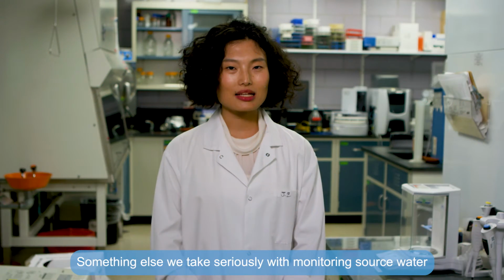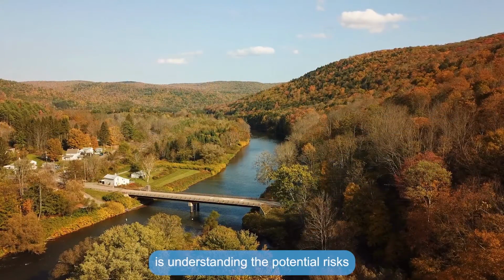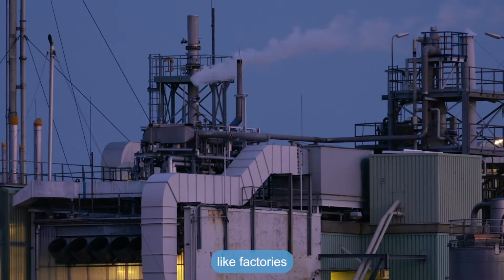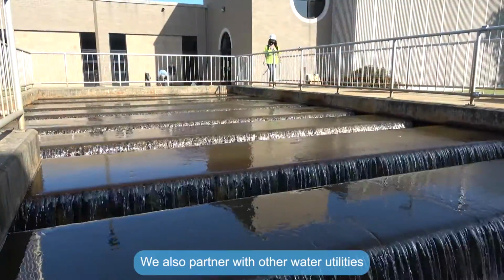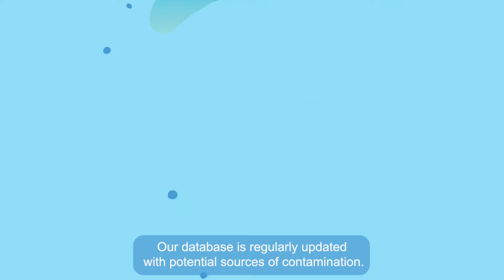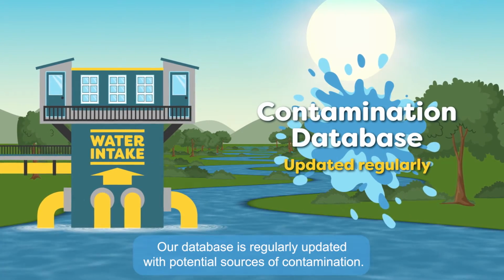Something else we take seriously with monitoring source water is understanding the potential risks that exist upstream of our intakes. We really get to know who our neighbors are, like factories and farms, and how their activities can affect water supplies. We also partner with other water utilities and organizations to monitor upstream conditions. Our database is regularly updated with potential sources of contamination.